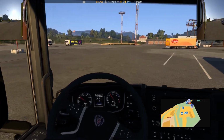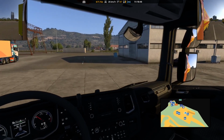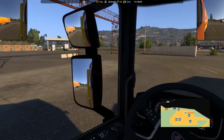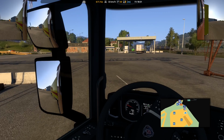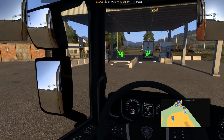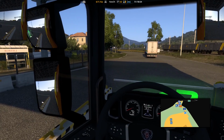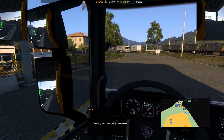I don't understand. Oh, I see. So I need to go over here somewhere? Oh, this is so odd. Find a new route. Oh, I see. There it is. I'm like, there's some weird border crossing going on here. But it's like tucked away in the corner of the parking lot. Don't want to hit the barricade. That would be bad.